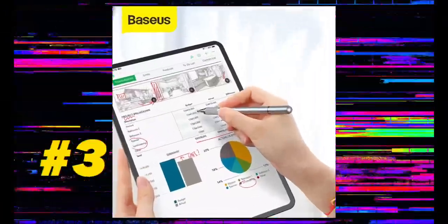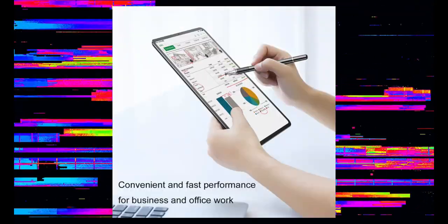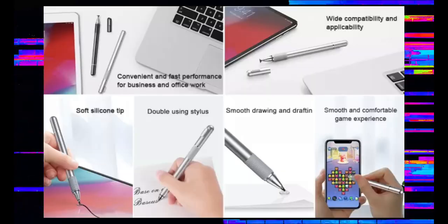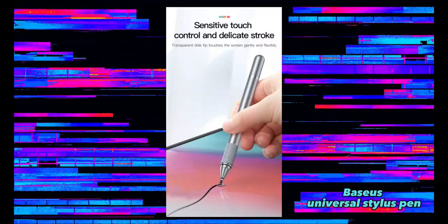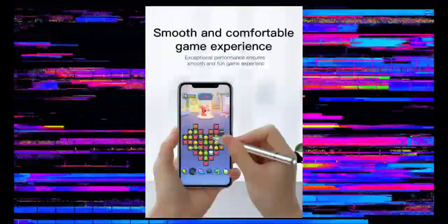Number 3. Do you mostly use your phone or a tablet for work? You'll find it simpler to use your electronics if you have this universal stylus pen. If you enjoy doing digital art on your tablet or phone, it's also a terrific tool to have. Most gadgets are compatible with this stylus pen.